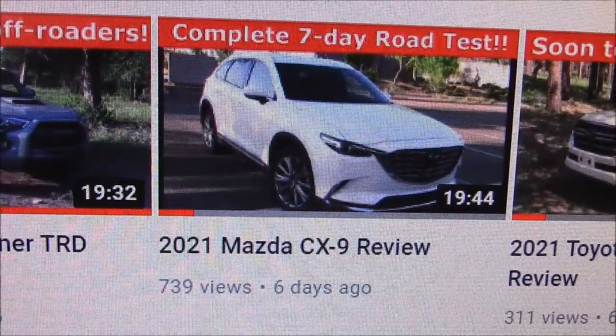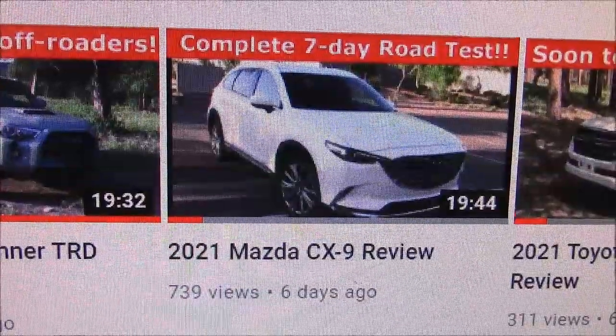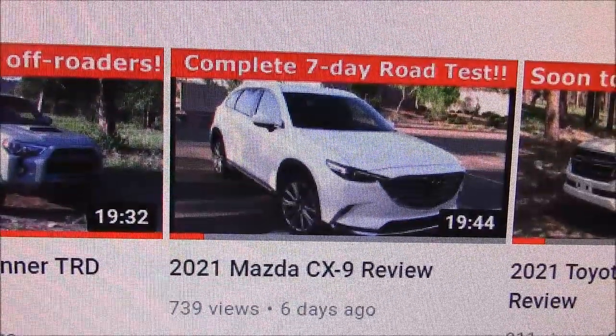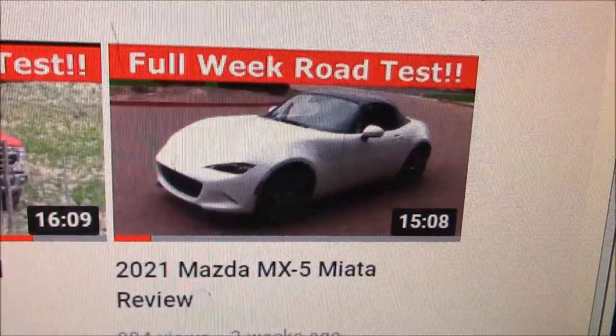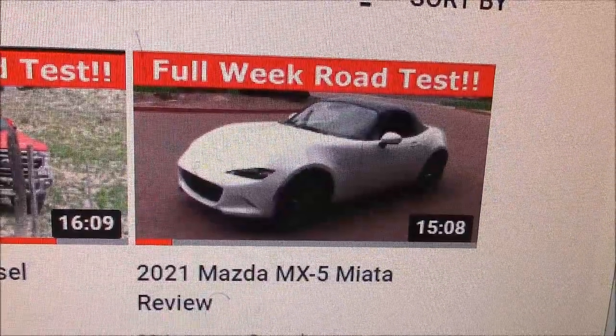Last week we did a video and test on the CX-5's big brother, the Mazda CX-9. We'll have a link for that video test at the end of this video. Just go to the end, click, and watch. If you don't care about that interior room, we also did a video on the Mazda MX-5 sports car. We'll have a link for that as well.